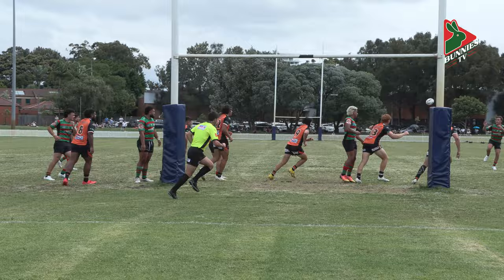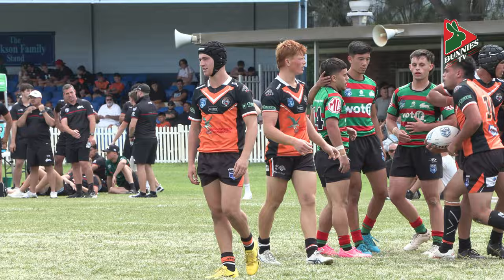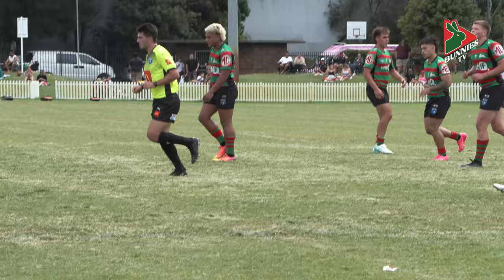Oh, here we go. Humphries. Big, lovely pass from Humphries. Back inside. Oh, Tigers first. That's what we wanted. Knock on from the Tigers first. Another set of six for South. They're looking dangerous. They're taking in the middle too. Milo right in front of us here on Bunnies TV.